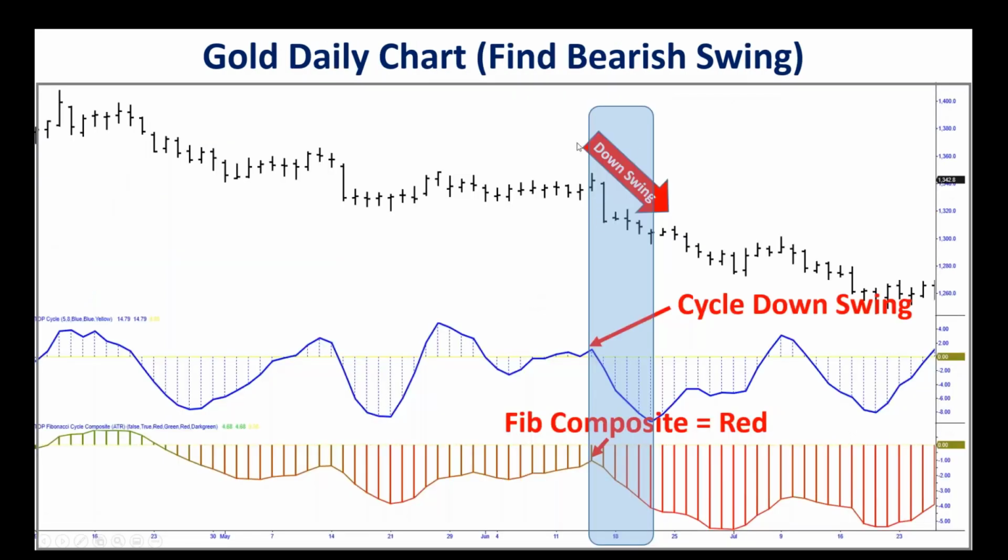Here's another example. We see another cycle peak, and I wanted to include this because there's a little bit of noise here. As the up cycle is a little bit choppy, sometimes you get that, right? We have our cycle peak. Are we tempted to buy anywhere along here? No, because the Fibonacci cycle composite is red and negative. So now we have another downswing. And notice here that I have a highlighted area, but the chart keeps on falling, right? Gold keeps on falling after our downswing.